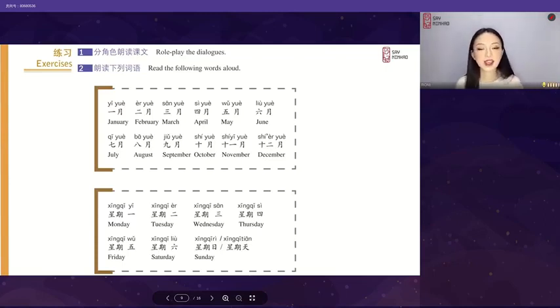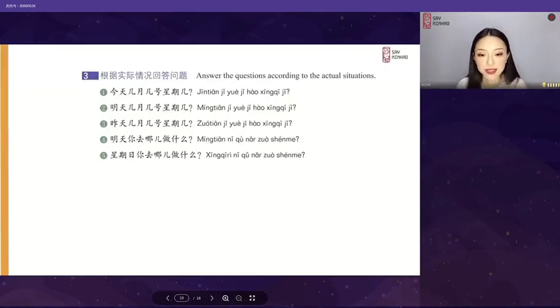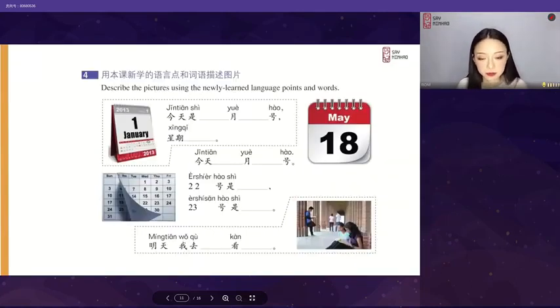星期五,星期五,星期六,星期六,星期日,星期日,星期天,星期天. Okay, these are weeks and months. Now let's move on to our exercises. Okay, exercises. First one. You can see there is a calendar. It says January the 1st in 2013, okay? Now let's try to fill in the blanks.